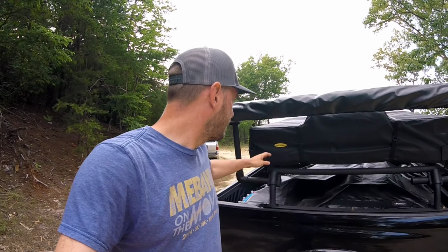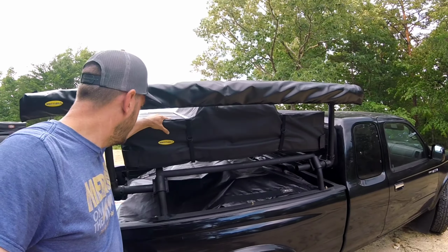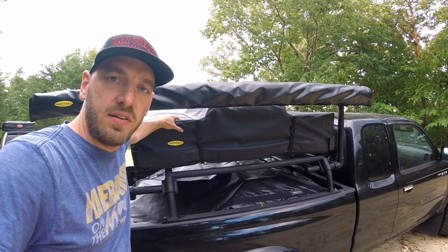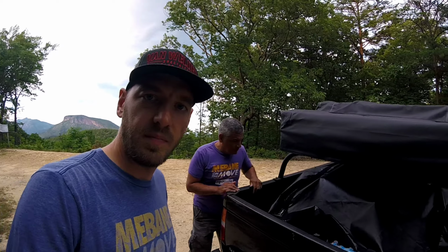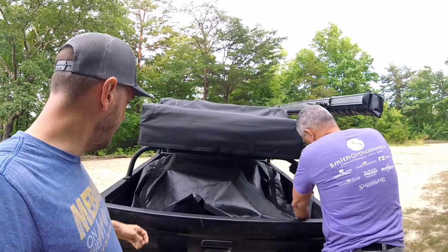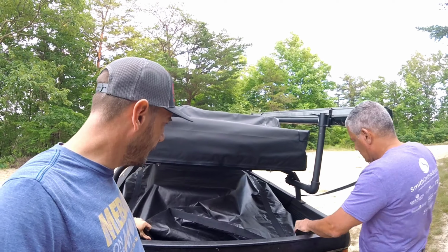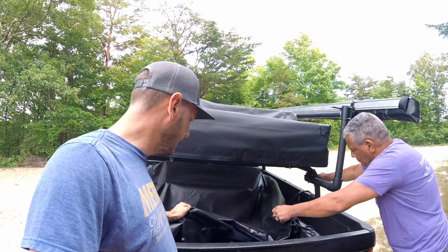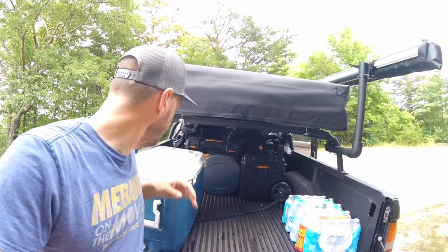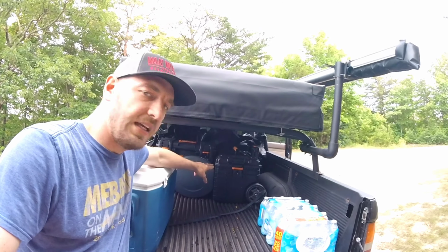This is not as expensive as some of the other tents like a CVT or a Tepui. But man, I'm looking at it, it looks identical. It looks like it's just the same quality. Covering the bed, he bought a Spider bed cover. It's basically just a heavy-duty tarp-like cover for your gear. Under that cover, he has a cooler, a bunch of water. That is a kitchen setup.